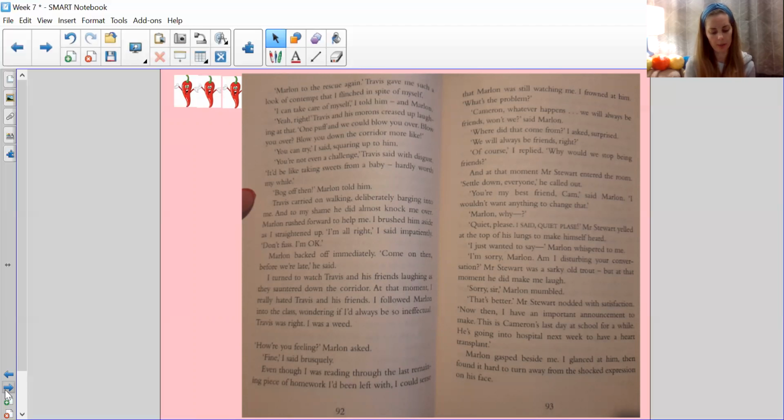Marlon rushed forward to help me. I brushed him aside and I straightened up. I'm all right, I said impatiently. Don't fuss, I'm okay. Marlon backed off immediately. Come on then, before we're late, he said. I turned to watch Travis and his friends laughing as they sauntered down the corridor. At that moment, I really hated Travis and his friends. I followed Marlon into the class, wondering if I'd always be so ineffectual. Travis was right, I was a weed.